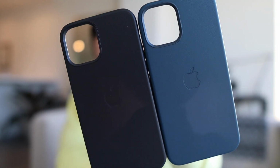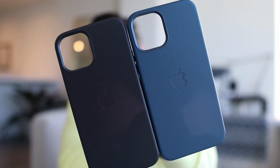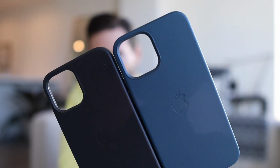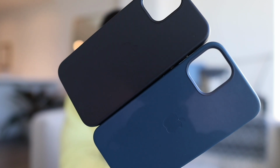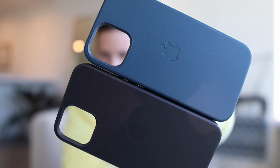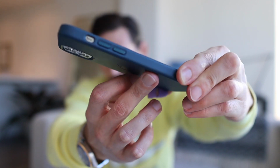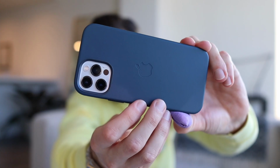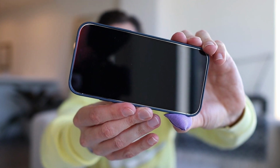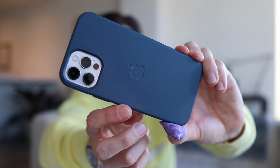For comparison, here you can see the Baltic Blue up against the black. So it's definitely a lighter shade of blue with a little bit of a greenish hue to it. It definitely can complement the Pacific Blue. I think it would go really well with any color. It just depends upon the type of look that you're going for. Here you can see the Baltic Blue case on my silver iPhone 12 Pro. I wouldn't say that it necessarily wows me or gives me any special kind of feeling, but I do think that it's a good looking case and it really pops well with the silver cutout.